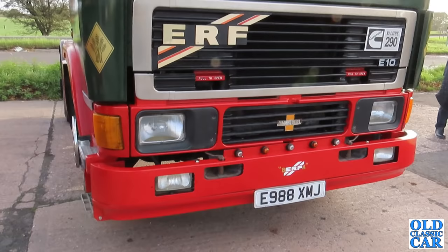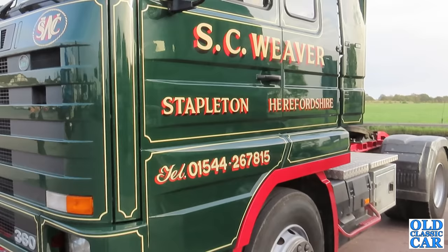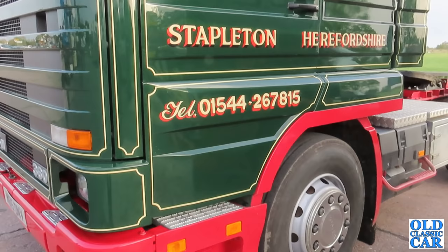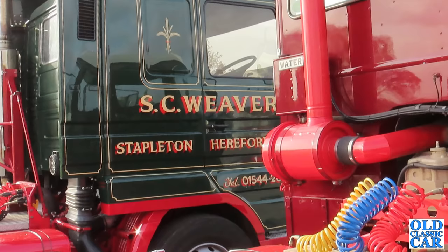Alongside that, we've got a beautifully turned out Scania. Quite nice to see a few of these with trailers on. I'm guessing it makes taking them out a very different proposition to just taking a tractor unit out.